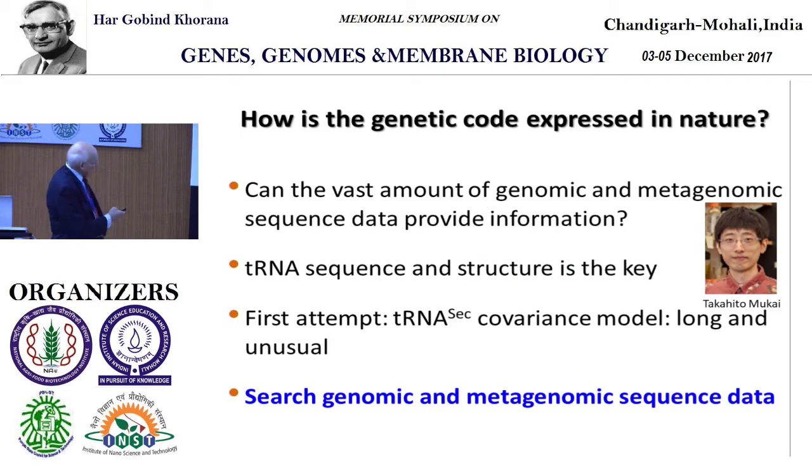And I will give you the last experiment, and this was the question: how is the genetic code expressed in nature? This really has always been an interest, because when we in Nirenberg's laboratory deciphered what the code is, many observations were made and many ideas were embedded in this that really were dogma and that couldn't be challenged. And the question was, is this really so? So can a vast amount of genomic and metagenomic sequence data provide information? We could, and we looked at over 10 terabytes of sequence, and the tRNA sequence structure is the key.